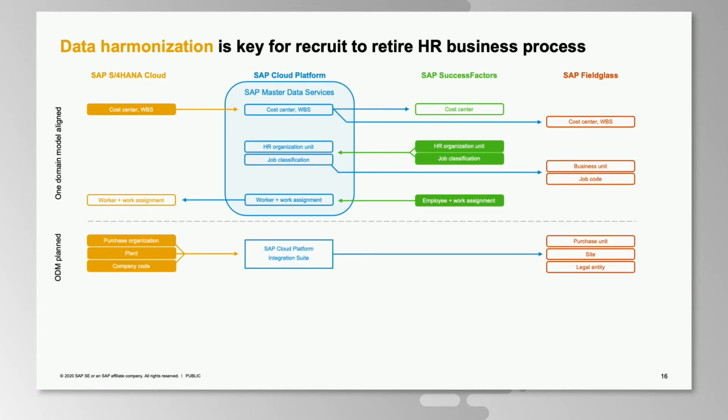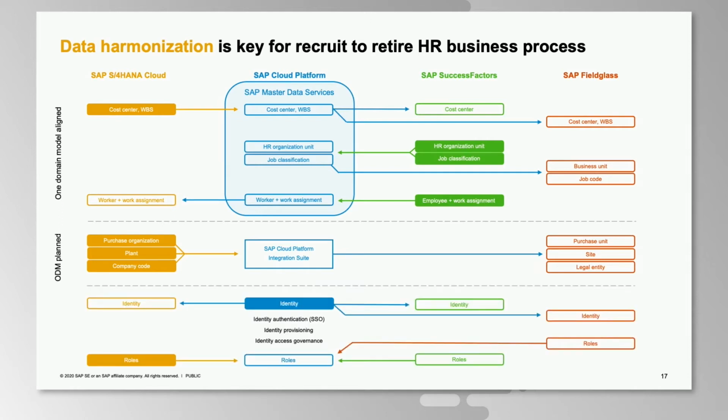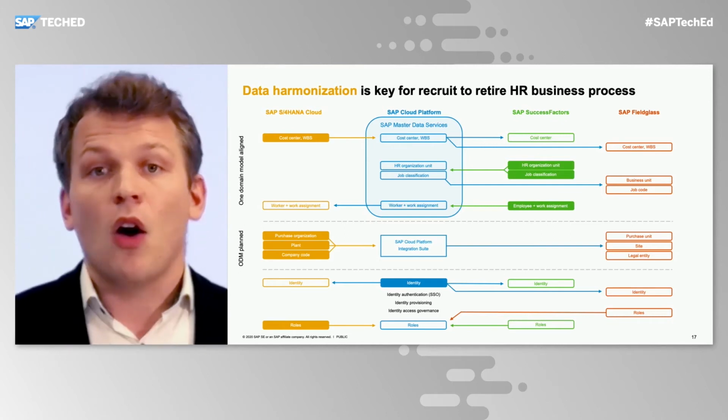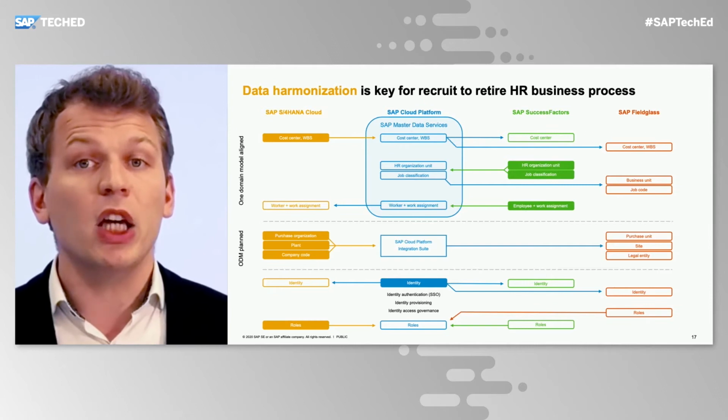There are still also some where we are working on this one domain model. For example, the purchasing organization or the plant from S/4HANA Cloud remains to be replicated, for example, over Cloud Platform Integration Suite. But we plan to actually also enable those in the future via the one domain model approach. And besides, of course, the main organizational or business-related entities in our domain, we of course also have the more technical things. For example, when a worker is created, he or she should of course automatically also be able to log in to all those solutions, being authenticable against those solutions out of the box as well. And when you log in, for example, as a manager or as an employee, all the authorizations, all the business roles should apply equally across those solutions.